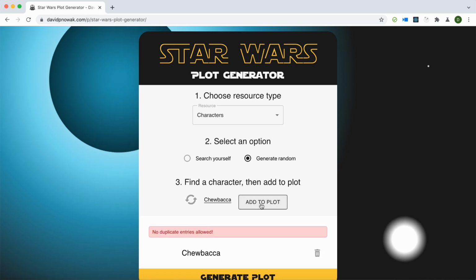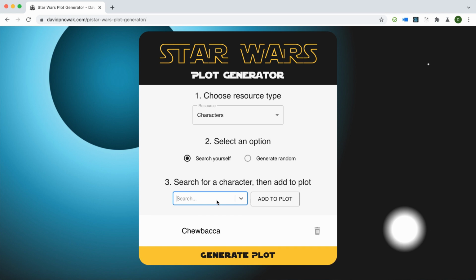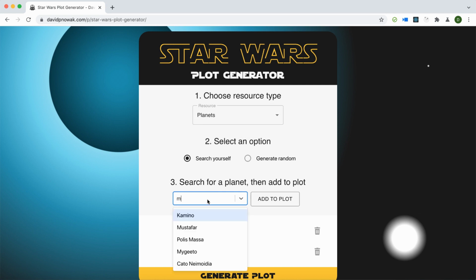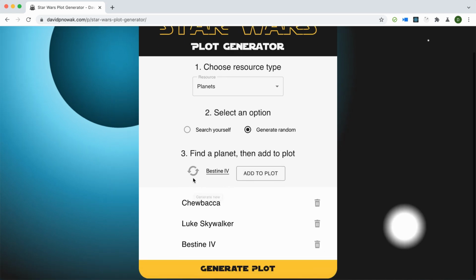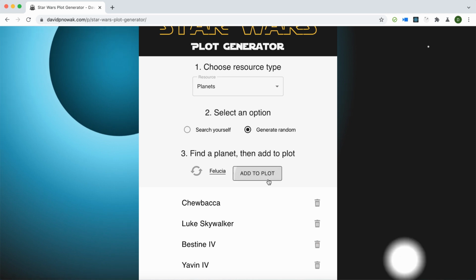Now if I try adding it again, you'll see that we get a "no duplicate entries allowed" pop up. So let's go back. Okay, maybe we don't want that, so we can go back and search for a character ourselves. And we say, okay, yes, we want Luke Skywalker. Let's add him to the plot. And now I want to instead change the planets. Let's see. Maybe we'll add this one. Let's generate random. Let's add this one to the plot.